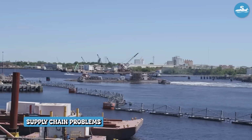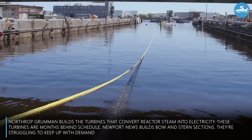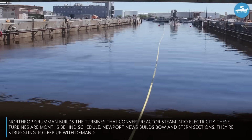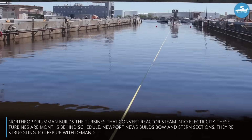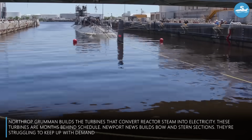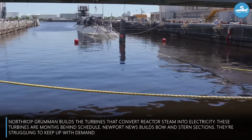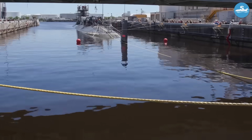Supply chain problems make everything worse. Critical components arrive late. Northrop Grumman builds the turbines that convert reactor steam into electricity. These turbines are months behind schedule. Newport News builds bow and stern sections. They're struggling to keep up with demand. Every delay in one area affects the entire program.